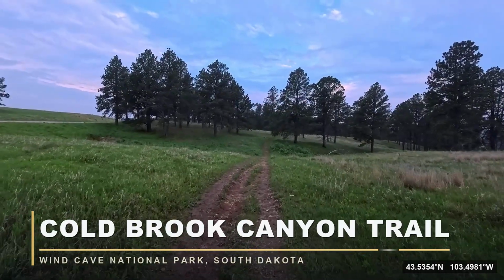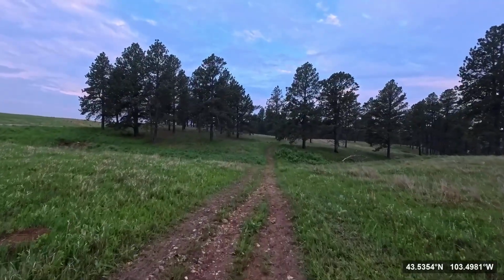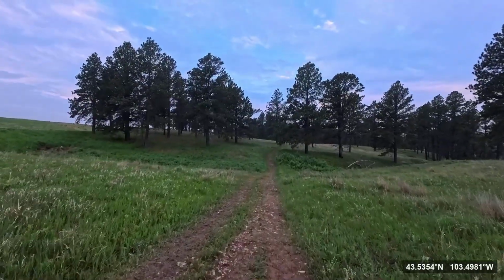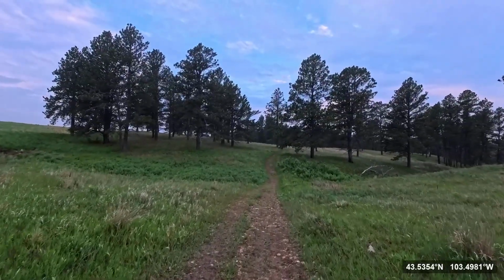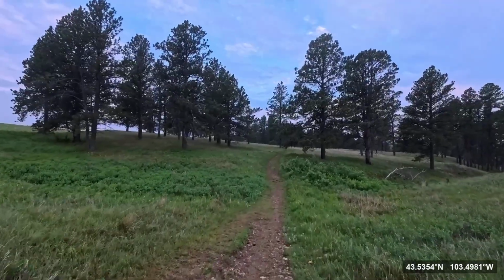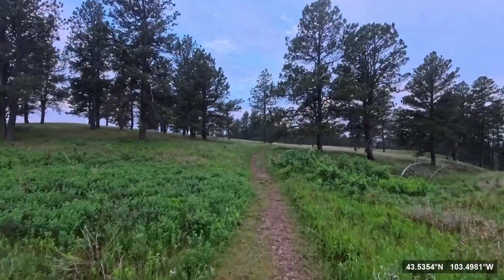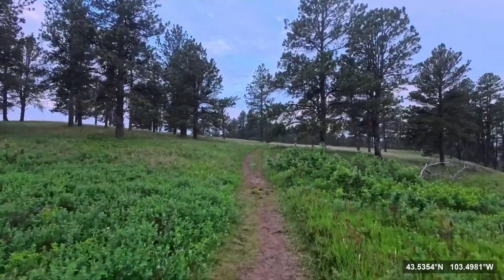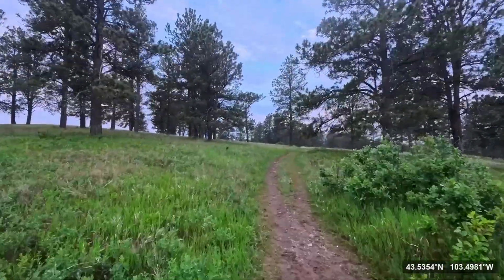Some of the wildest country in South Dakota is not underground at all. It is right here, out in the open, on a quiet trail where the tallgrass and the shortgrass of America meet, where a wild herd of buffalo still grazes the horizon, and where somewhere beneath your boots, one of the longest caves on Earth is slowly breathing. This is the world above Wind Cave, and today we walk the Cold Brook Canyon Trail.